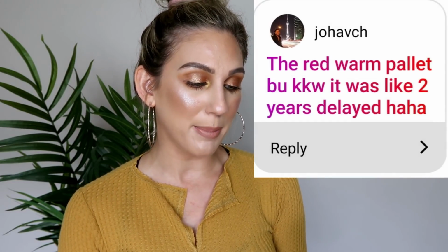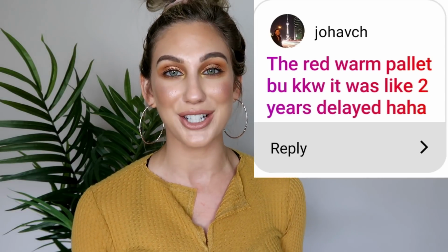This is from johavch. She said the Red Warm palette by KKW was delayed by about 2 years. I would agree, that was the Fire collection that came out from KKW Beauty, and when I saw that one, I was just kind of like, funny head tilt, because there was a time where the Fire palettes in the very warm-toned oranges and reds were super popular. A lot of different brands were releasing them. Then it was like 2 years later, KKW Beauty comes out and it's like, oh my gosh, it's the Fire collection. It just seemed really out of touch.